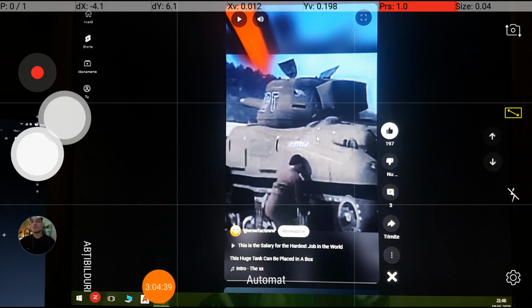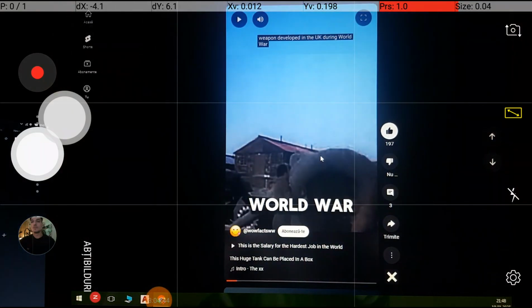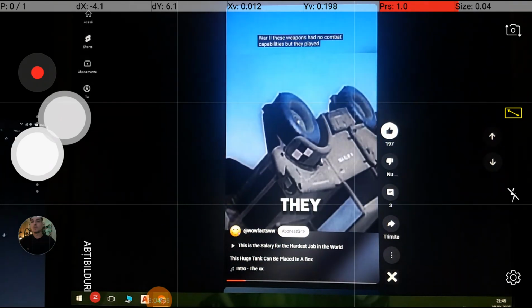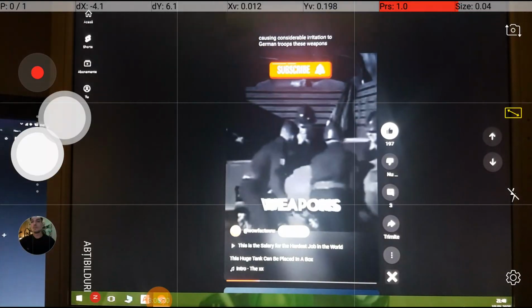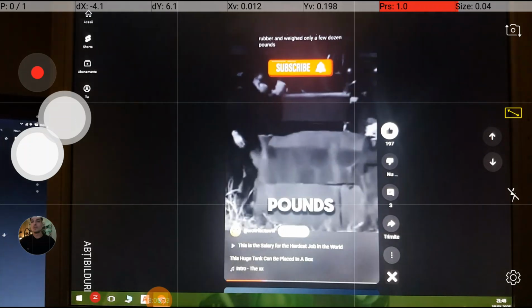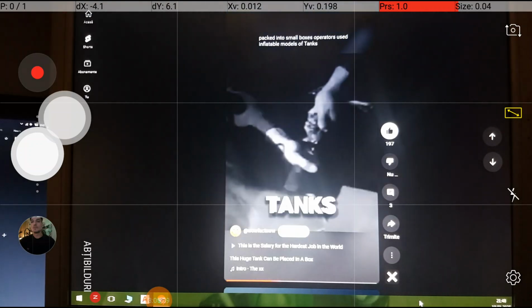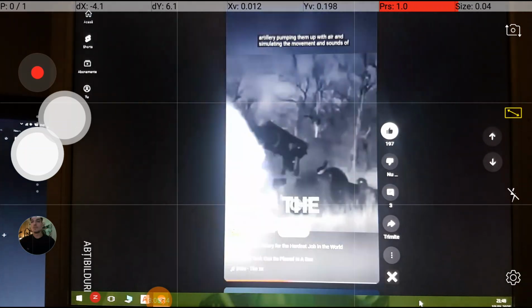So in reality you can also shoot with the proper ammunition. What you see here is an inflatable weapon, a balloon developed in the UK during World War II. These weapons had no combat capabilities, but they played a significant role on the battlefield, causing considerable irritation to German troops. These weapons were made of rubber and weighed only a few dozen pounds. When not in use, they could be packed into small boxes. Operators used inflatable models of tanks, cars, and artillery, pumping them up with air and simulating the movement and sounds of the equipment to deceive and provoke the enemy.